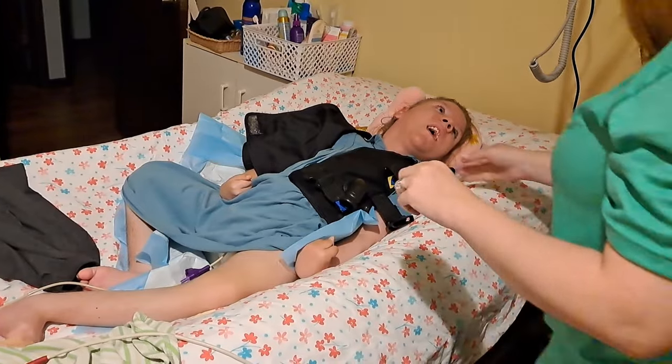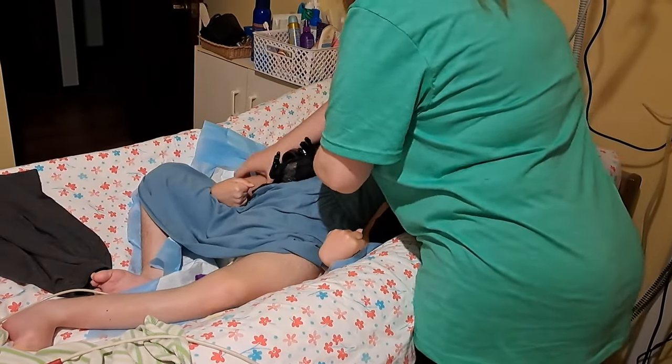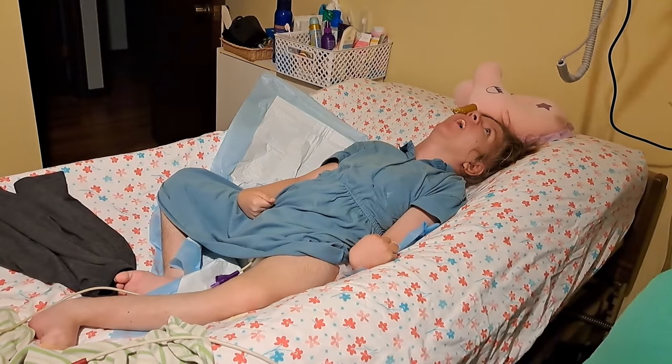Finish shaker vest. So you're taking your shaker vest off. You had to stop suction a couple times for some coughs. That's good. Not out from under you. We're gonna do cough assist.